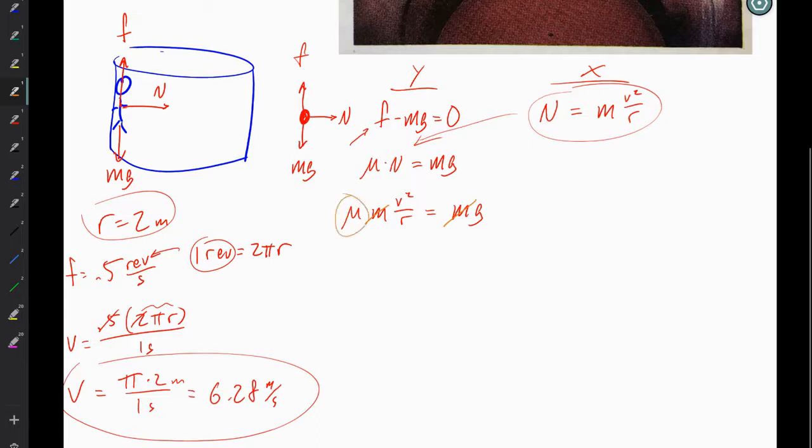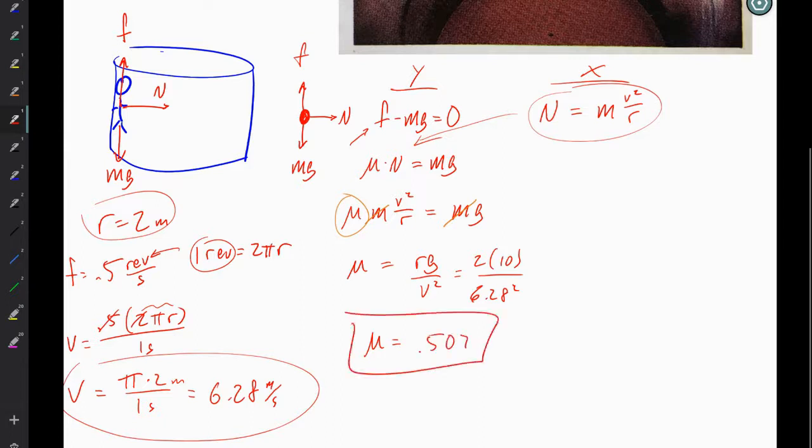Now the question is, what's mu? So if we move things around, we got g on this side, multiply both sides by r, so we got rg, divide both sides by v squared. Mu is rg over v squared, so it's going to be 2 times 10 over 6.28 squared. Mu is whatever that is, 20 divided by 6.28 squared, 0.507. There we go. Doesn't actually have to be that sticky to keep you in the circle. Fun ride.